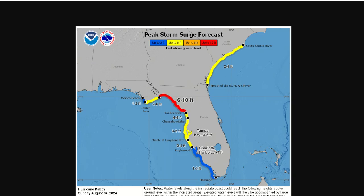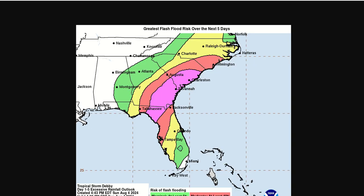We already saw a lot of water rises along the southwest Florida coast, and that was when Debby was offshore as a tropical storm. Making landfall as a hurricane is going to be a much different story here in the Big Bend of Florida. And this area is very susceptible to high storm surge with landfalling hurricanes.